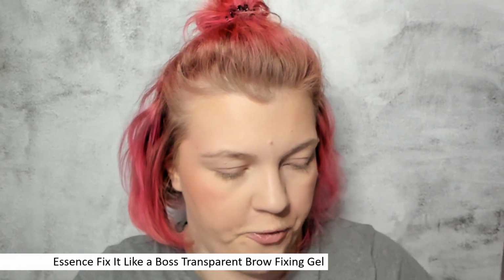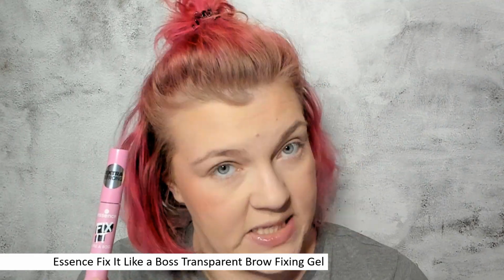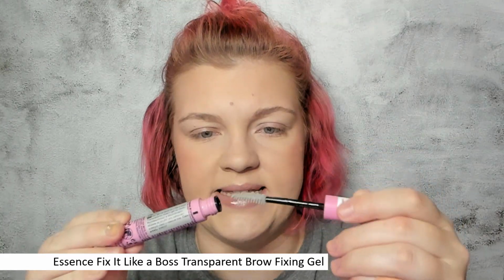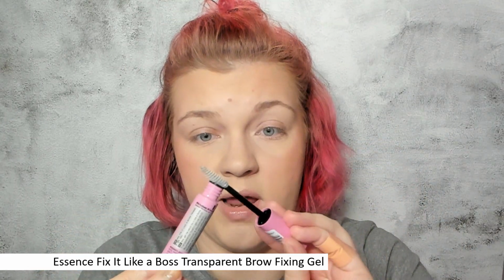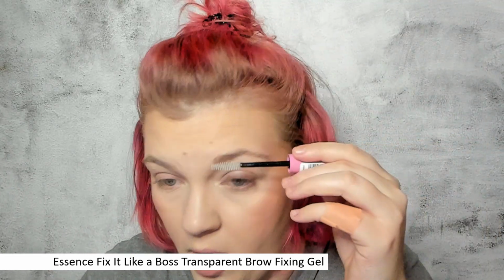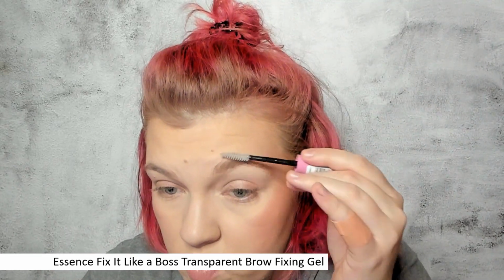Whew, okay, not my best work, but I haven't used one of the pens in forever, so I'm very unskilled right now. But what I have that is new is this Essence Fix It Like a Boss Transparent Brow Fixing Gel. Extra strong, supposedly. We know how these usually go, but let's give it a shot. It does have a pretty thick wand and a lot of product comes onto it, so I would recommend taking some of it off. And we'll see how it actually works.